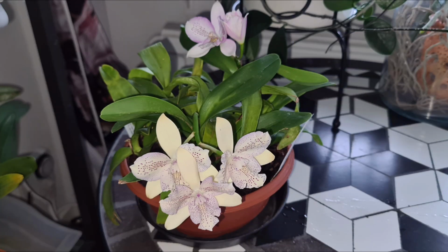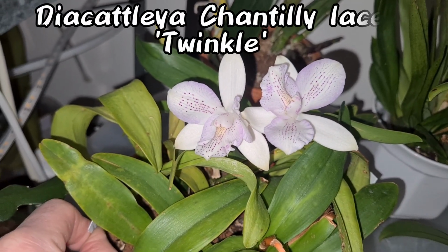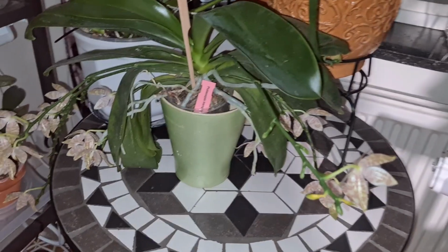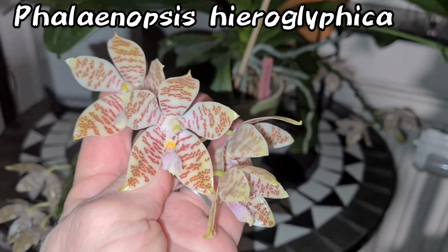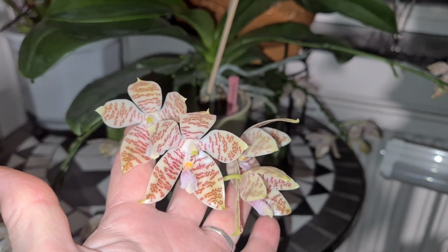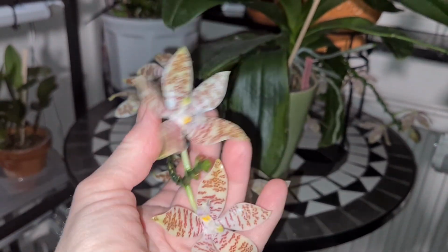So this Cattleya Chantilly Lace Twinkle. It's a gorgeous scent to that one. Oh yeah, of course. This one I have to show you guys. Look. It's the Phalaenopsis hieroglyphica. Too bad she's facing downwards. I mean, the flowers are facing downwards. But there are a few. Fairly large.